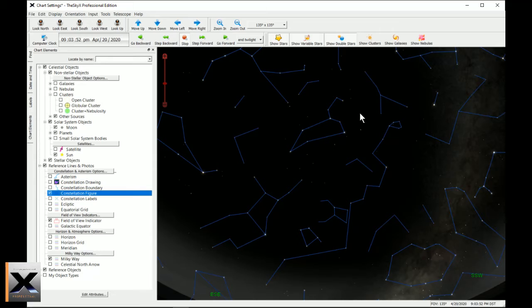You want to remember these constellations are completely imaginary. We just make them up. They don't have any deep meaning or anything. They're just fun to go out and find.